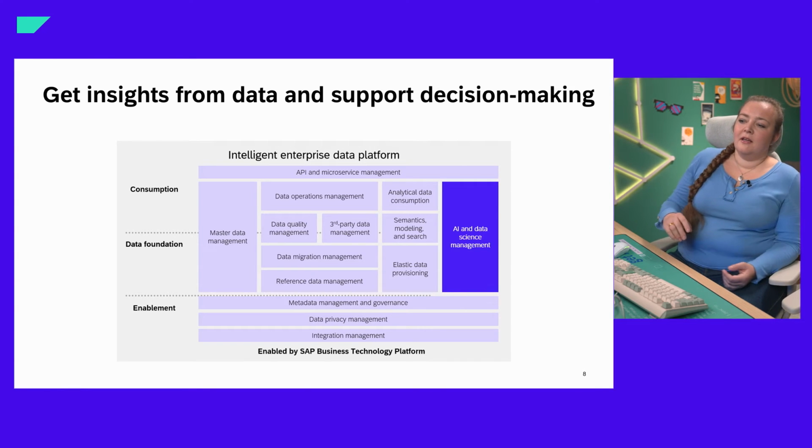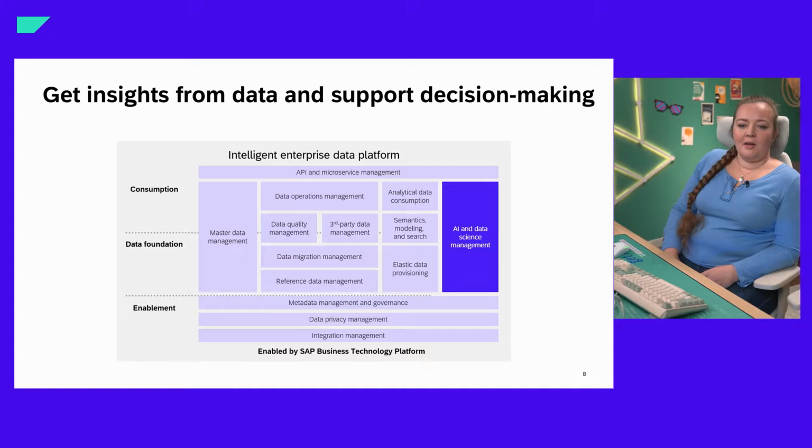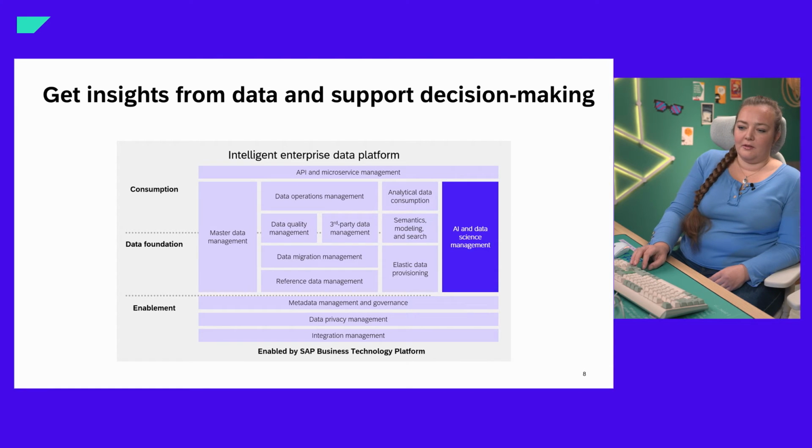Highlighted here on the side is the AI and data science management. You were talking about AI Core, you were talking about the Gen AI Hub. All this is in this highlighted box here, and we use it to bring some of our use cases live, and make them work for our colleagues in SAP.